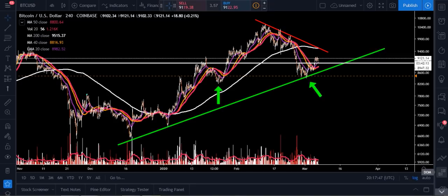I want to bring you all an update today of Bitcoin. Right now we're sitting at $9,122. We're up 0.58%. And what we're going to be doing is looking at Bitcoin on the 4-hour time frame because I wanted to look at some patterns with you all that are taking place right now.